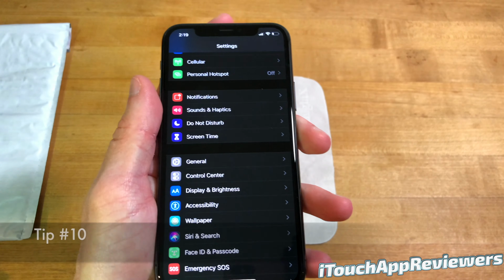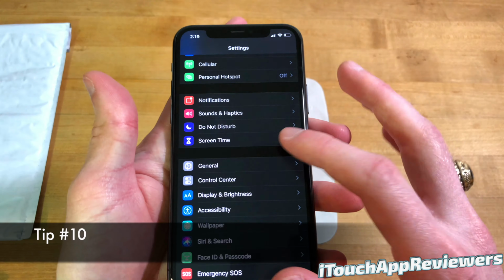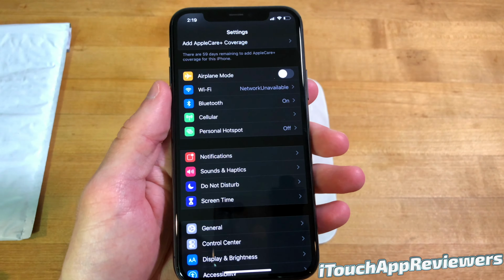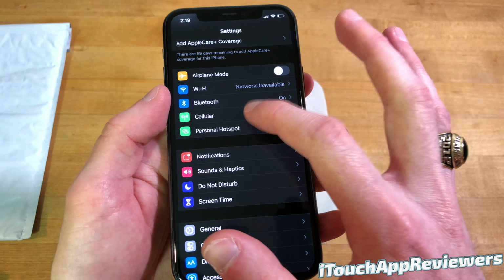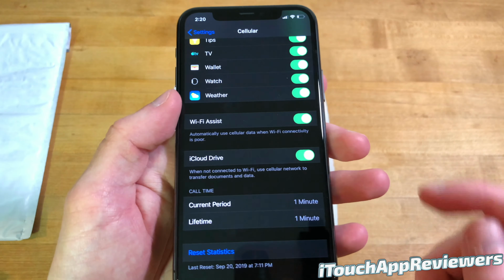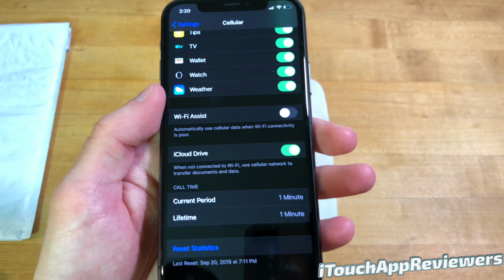Now this next one here is good for those of you who are not on an unlimited data plan, but if you are on an unlimited data plan, you can still utilize this tip. Basically go into cellular here, scroll all the way down to the bottom, and right here you'll see something called Wi-Fi assist. I highly recommend turning that off.